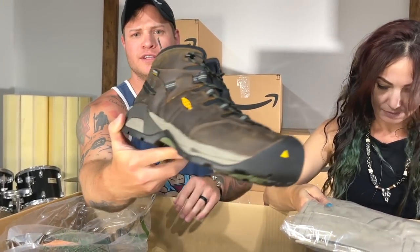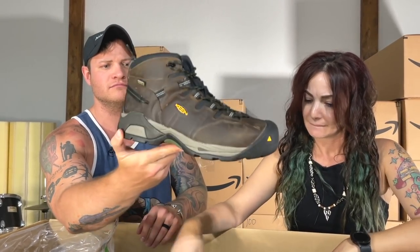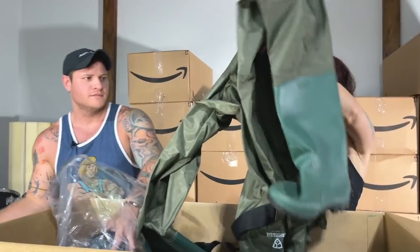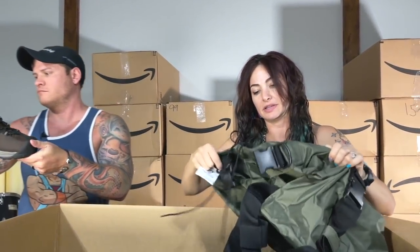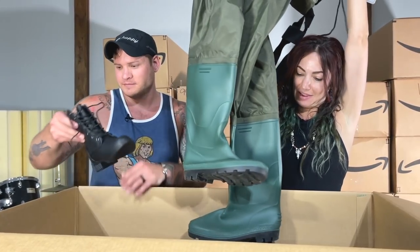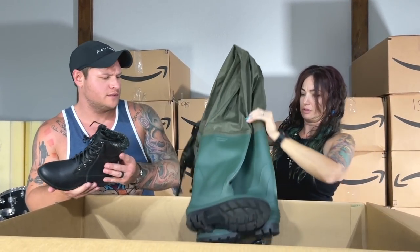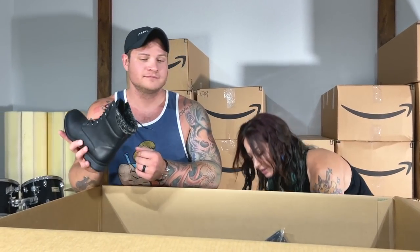Keen. These are brand new Keen waterproof shoes. We've sold a bunch of these before. I would say over $100 on this pair. Maybe like 110. Nice. If this was my size, I could wear it around the property. These are nice. I think this is for fly fishing. We have to look up this brand. Yeah, this might be expensive. Some of those can be good. Those are called waders.